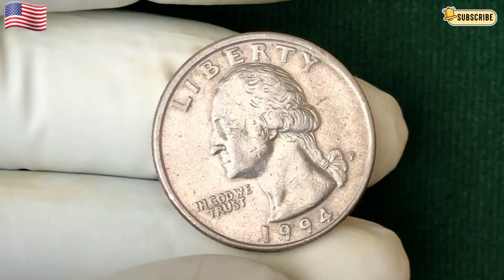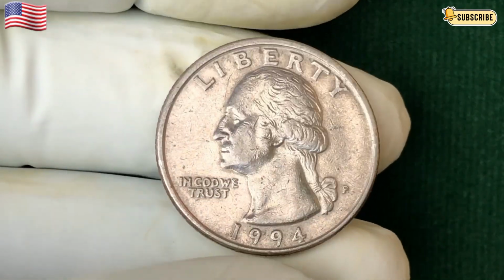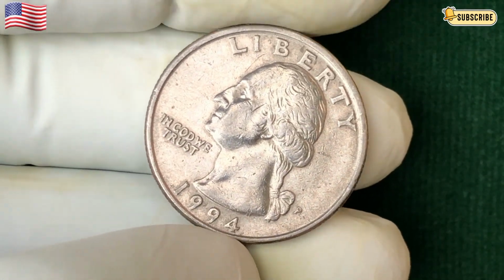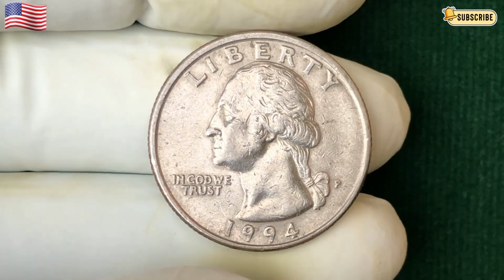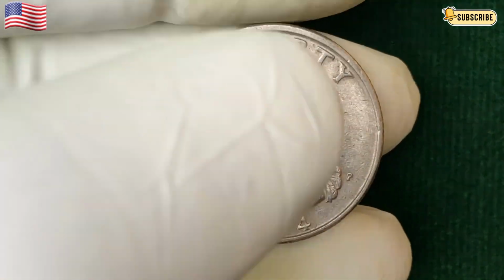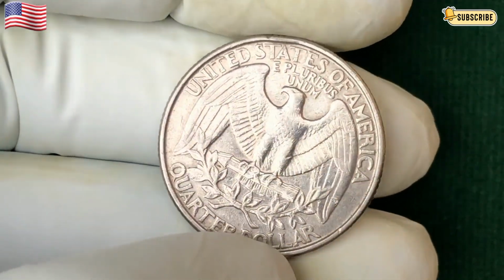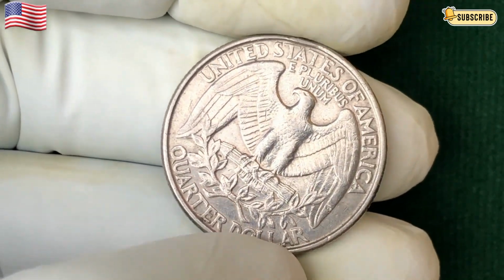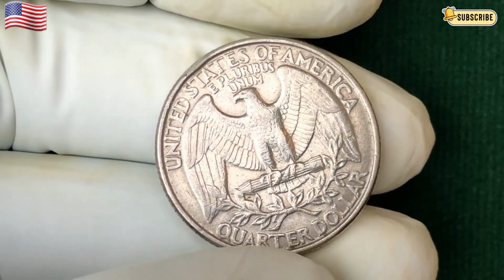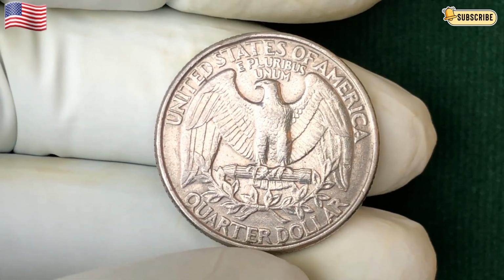In conclusion, the United States 1994 quarter dollar is more than just a piece of currency, it's a potential treasure waiting to be discovered. Whether it's an uncirculated version, one with a minting error, or just a rare find, this coin has the potential to be worth thousands of dollars. So, take a close look at your collection and see if you've got one of these rare gems. It could just be worth $46,000.